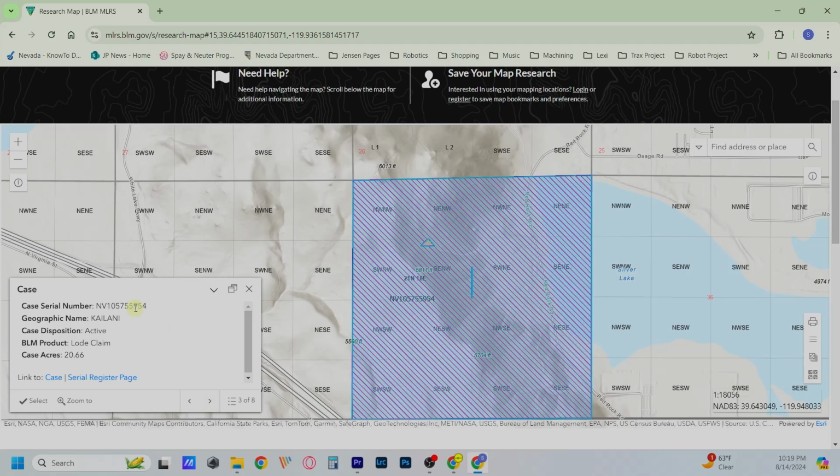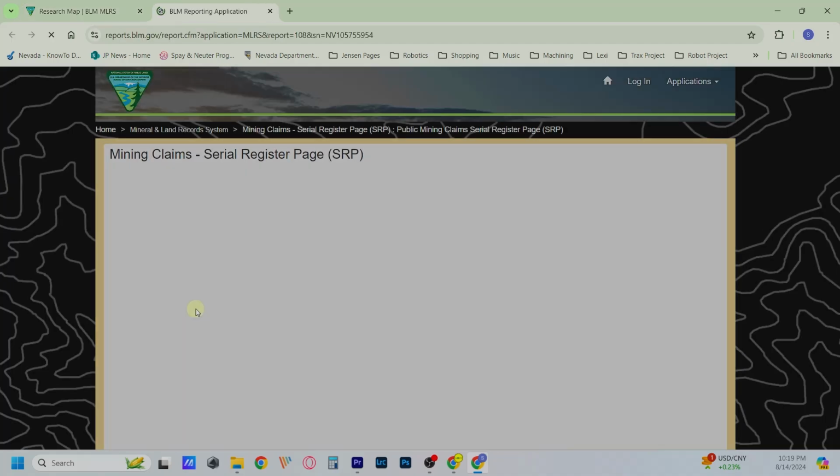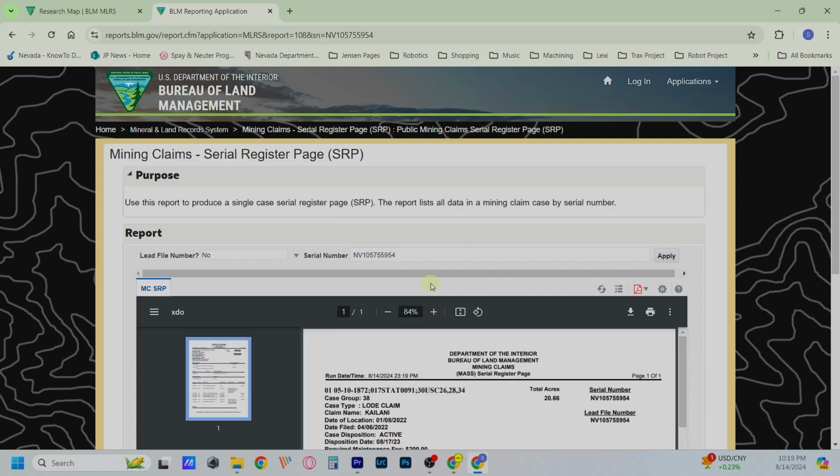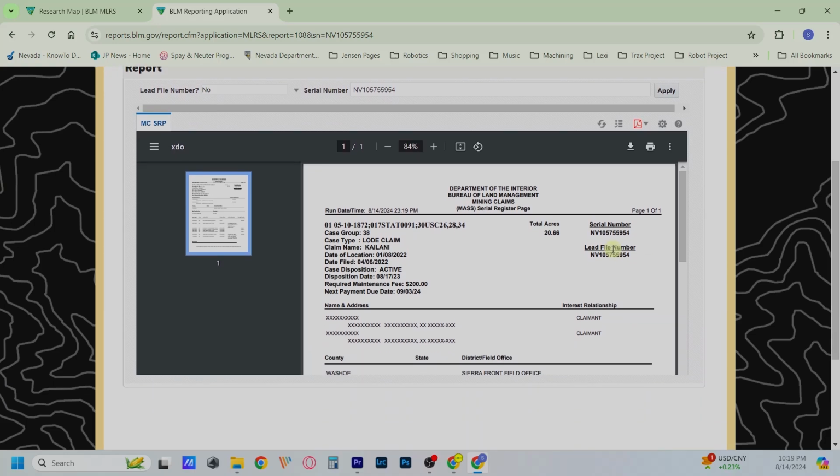And there we are. So now we can come down to the serial register page, or the case, and we can open that. And this is going to take us over to the actual submitted mining claim. It takes a little bit longer to load than you're going to see here, but that's the magic of video editing. And here's the information that was submitted to BLM by the claim filer. You can see they got the claimant's name edited out on here and their address. You can get all that information if you sign up for this.